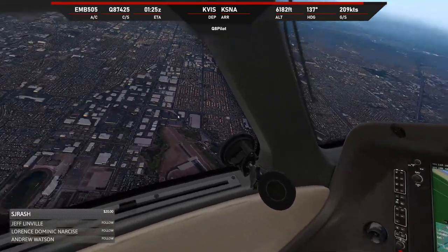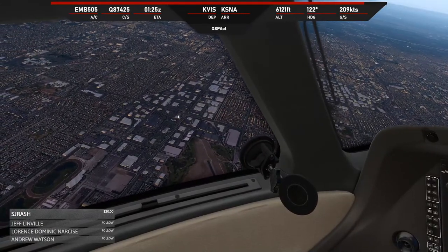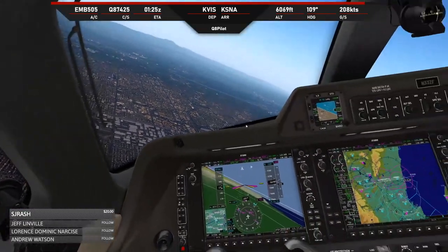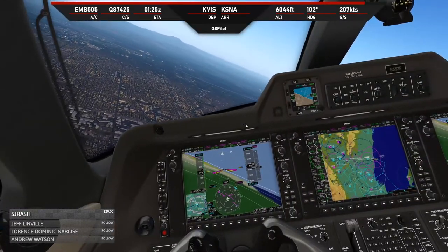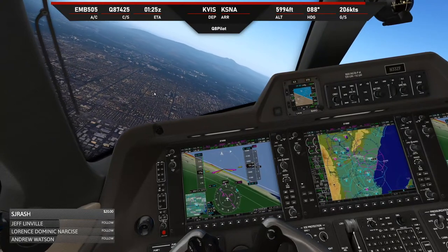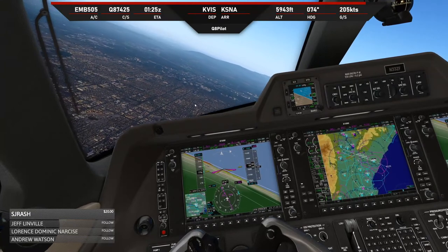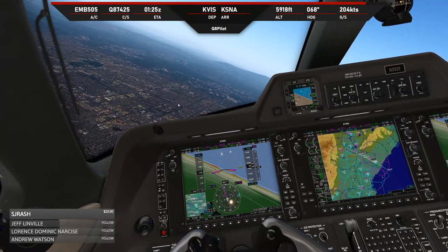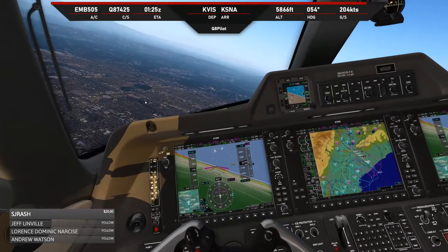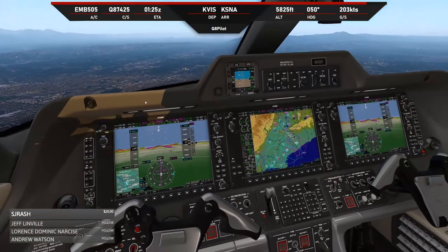Just look at this scenery. Gorgeous, gorgeous scenery by Orbex. I tend to like the Orbex scenery more than I like the Orthos in Microsoft Flight Simulator. For some reason, they appear a little washed out in Microsoft Flight Simulator. But those are, I believe, hand-colored by the Orbex team, and they look very realistic.